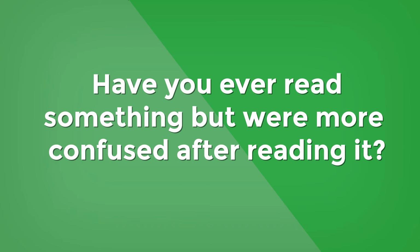Have you ever read something but were more confused after reading it? It's like lifting weights. You know you need to pick up the weight, but sometimes it's just too heavy. If you only use your arms, it will make your back hurt and you won't be able to lift the weight. When you have a strong core, it supports all your other muscles so that weight becomes easier to lift.